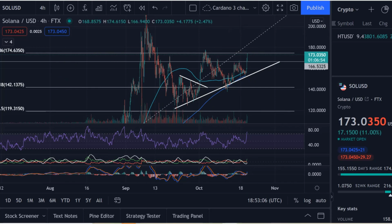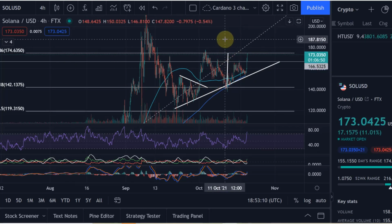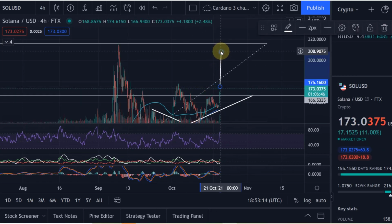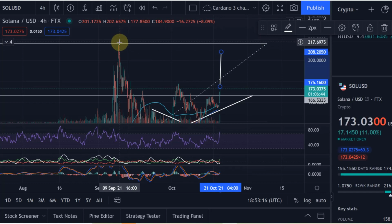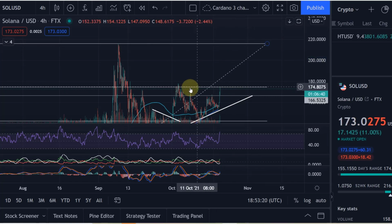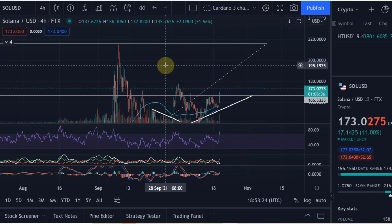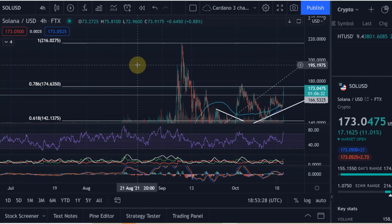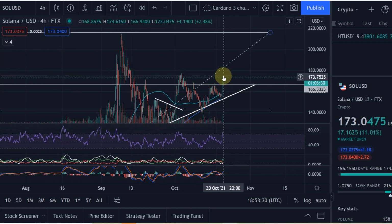And from here, we can take a target level from the head to the neckline, and add it to the top of that neckline. That can take us to $210, very close to that high here, basically the all-time high at $216. Currently we're struggling to get through the $175 level, because that is one of the key resistance levels. It's also the 0.214 Fibonacci retracement level. So it was pretty clear that we found some resistance here.